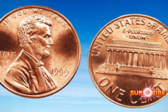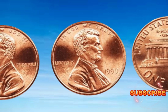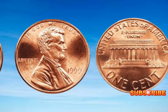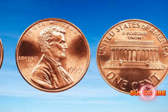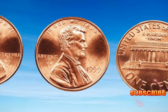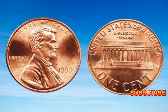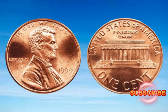The 1999 wide AM error is relatively rare and highly sought after by collectors. Depending on its condition, a wide AM penny can sell for anywhere from $50 to over $1,000. Reality of the 1999 Lincoln cent. For most people, the 1999 Lincoln cent is simply another penny, useful for small purchases and found in pocket change. The vast majority of 1999 pennies hold only face value.